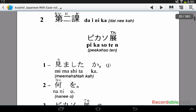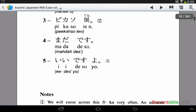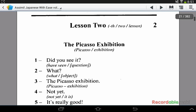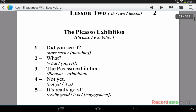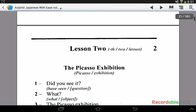So, Picasso then. The Picasso exhibition. Lesson 2. Did you see it? What? The Picasso exhibition? Not yet. It's really good. Did you see it?